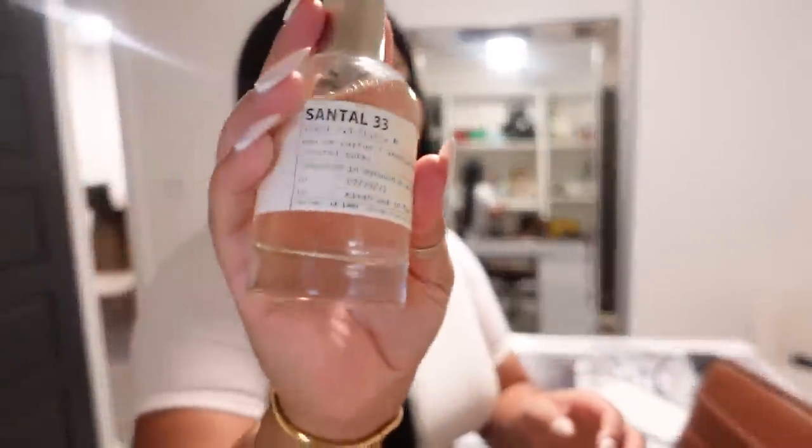What do I feel like smelling like? I think I'm gonna spray... I'm so mad I don't have any more Ebony Woods. Well, I do. I just misplaced it. I really don't know where it's at. So I need to order some more. But yeah, I just sprayed Sunset 033.